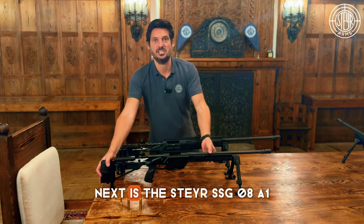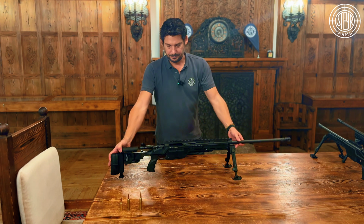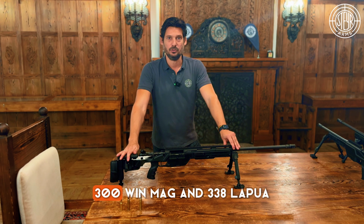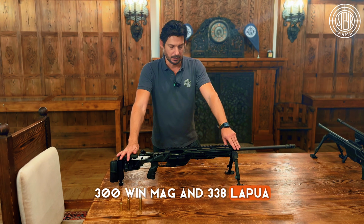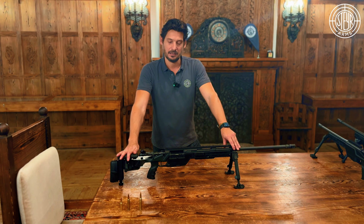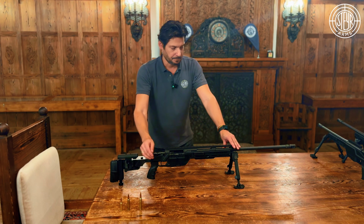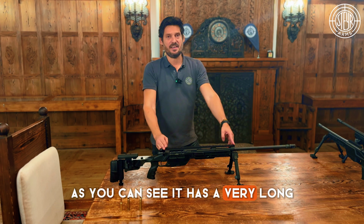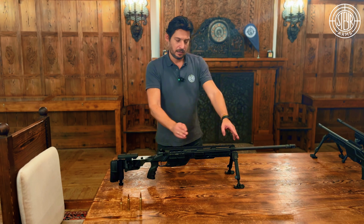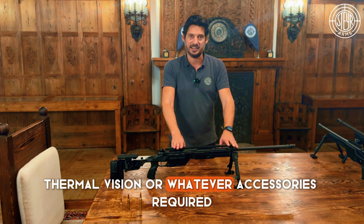Next is the STEYR SSG 08A1. The SSG 08A1 also comes in caliber 7.62, .300 Win Mag, and .338 Lapua. It has the same features as the SSG 08, only with an even improved buttstock. As you can see, it has a very long extended Picatinny rail with 20 minutes of angle, which allows you to mount inline night vision, thermal vision, or whatever accessories required.